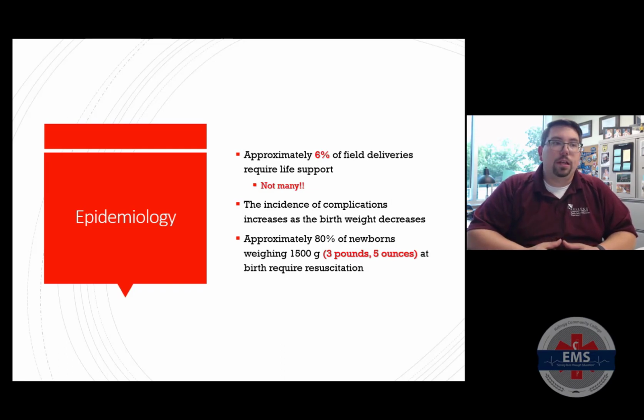We also know that there's an incidence of complications that increase as birth weight decreases. So as a newly born neonate, if the child is very small in weight and stature, we know that they're oftentimes going to have more complications compared to that of a child that's larger.